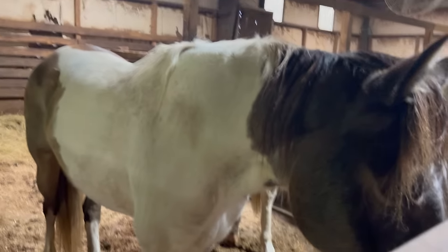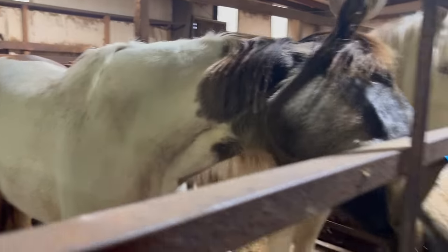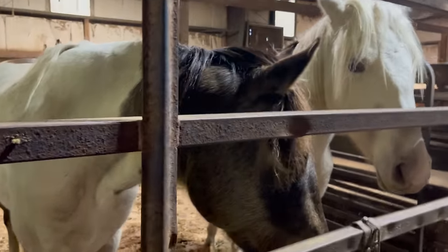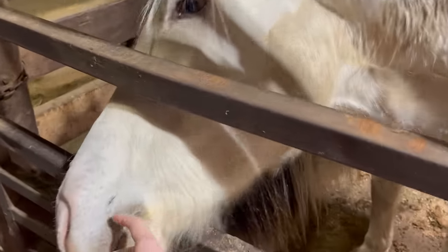This mare right here caught my eye right away. She is so stunning. Look at how pretty. I went right over to her and she was so sweet and so curious. She came right up and said hi. I love her so much already. There was another horse in the pen with her too that was so cute and also very curious, and he loved the kids so much.